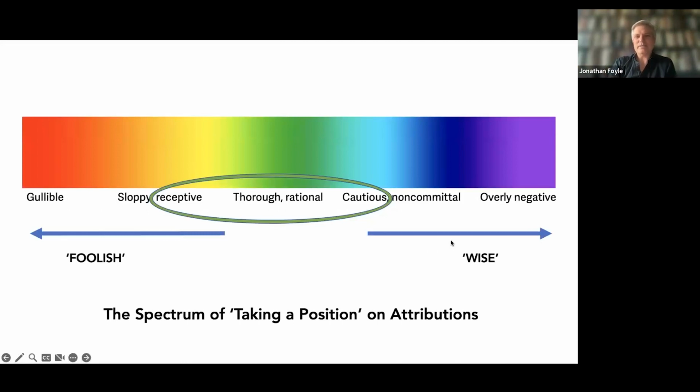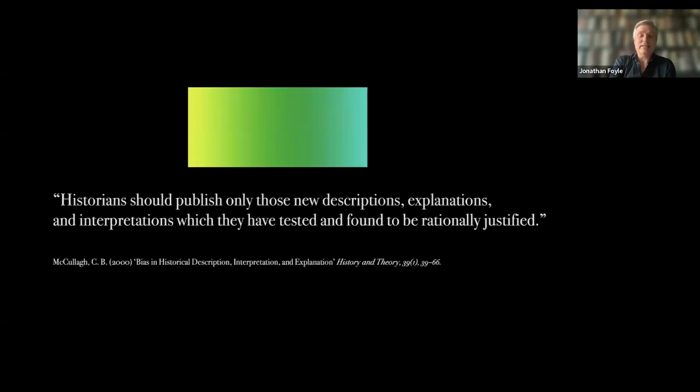Again, that is a reasonable position, but I'd like to think that if you occupy the middle ground of being thorough and rational with what you're looking at, you can both be receptive to new evidence, but be cautious enough to treat it circumspectly when interesting things that are worth exploring come your way. And therefore, C.B. McCulloch, I think, is absolutely correct. Historians should publish only those new descriptions, explanations, interpretations, which they have tested and found to be rationally justified.